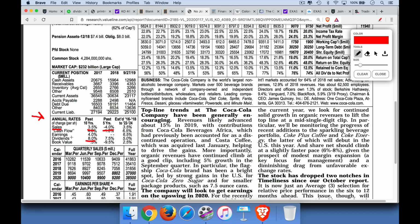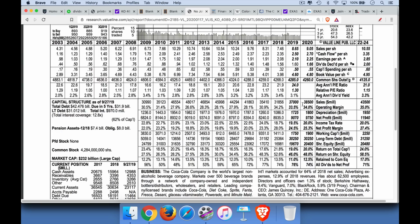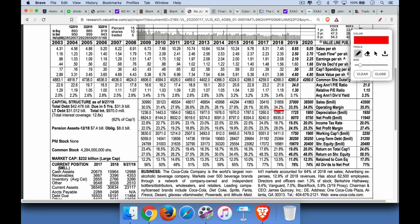What they've basically been doing is paying out an increasing percentage of their earnings as dividends because they're not finding reinvestment opportunities. They've tried over the years to invest in various things. They bought Odwalla Juices many years ago, but nothing has really been able to move the top line too much. They have done some renegotiations with their bottlers and tried to increase their margins even as sales have fallen. We can see their operating margin here has finally been moving up in the last couple of years, about 34%, up from the high 20s.